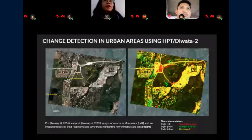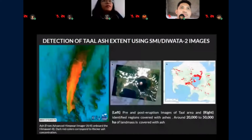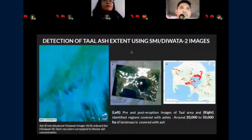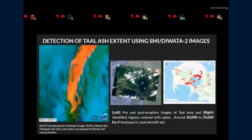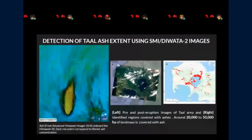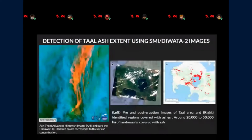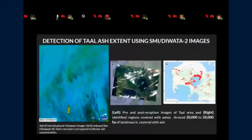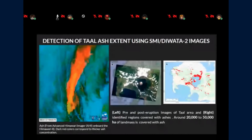So next naman ay yung phreatic ng Taal Volcano last January. So makikita sa image sa left ay yung prevailing winds. And gamit naman si Diwata-2, so nag-capture siya ng image pre and post disaster. And with this, we use it to detect and estimate the extents in the province of Batangas and Cavite.